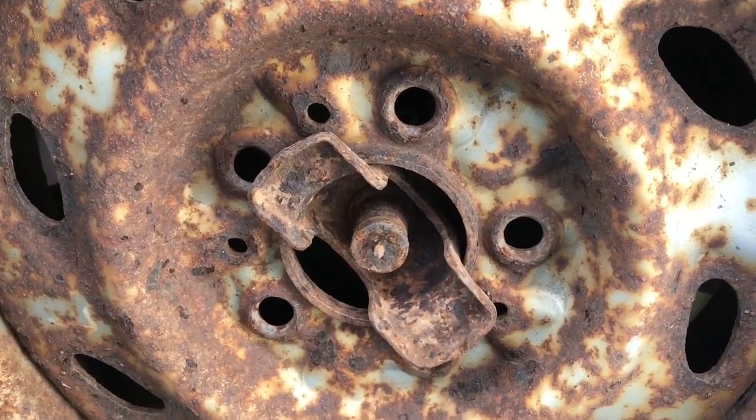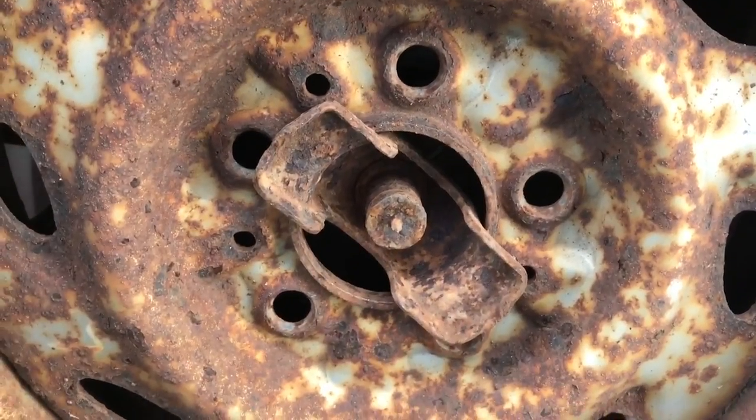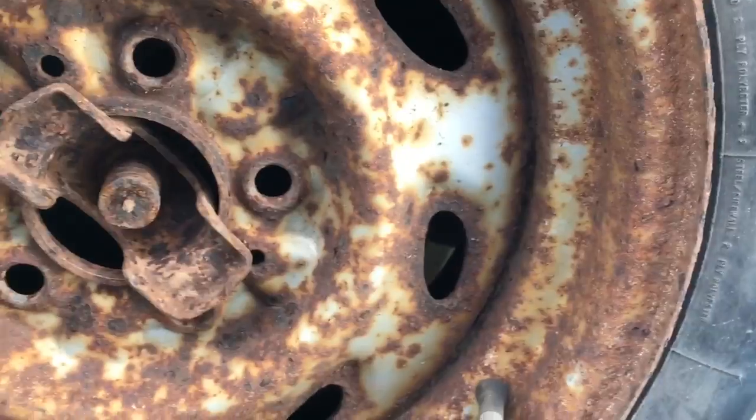So now I'm going to attempt to place the spare on the truck. I don't even know how to get this off. First off, it looks really difficult. I don't know what that is. I thought I needed this, but I don't know. I have no idea. I thought it was gonna be pretty easy, but it's not at all. I don't know how to get that off.